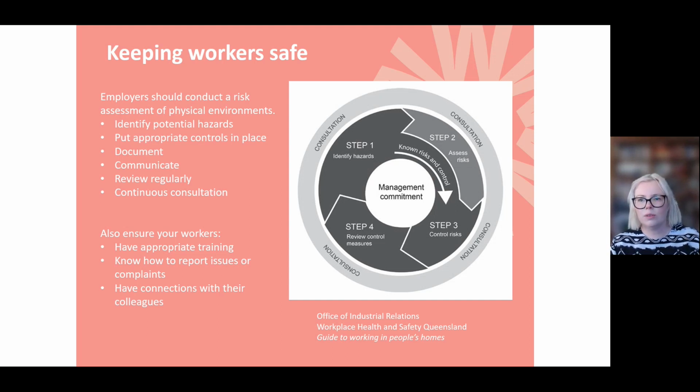So we get a lot of calls from employees where employees know that there's some kind of workplace policy somewhere about something, but because it's not talked about enough, people don't really know where it is, how to access it, or how to apply it. So it's really important to review your policies regularly and communicate to your staff exactly where they are and how to use them. So ensure that your workers have appropriate training, know how to report issues and complaints, and have connections with their colleagues as well.